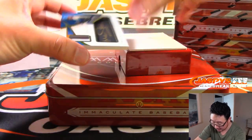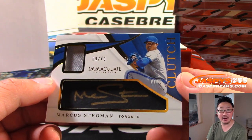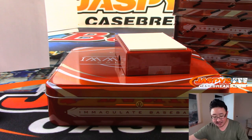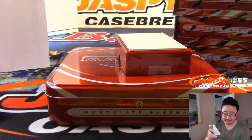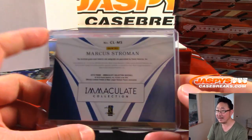And the last one here is 9 out of 49. There we go. There's a 9. Gold ink auto. Clutch jersey and auto. And that is for Paul and number 9. Got to get 9 on the board.